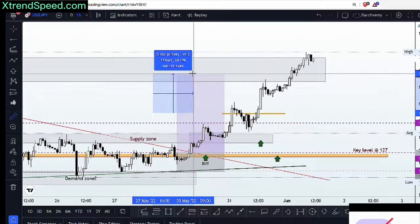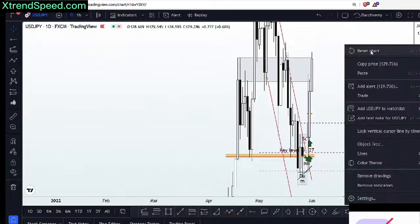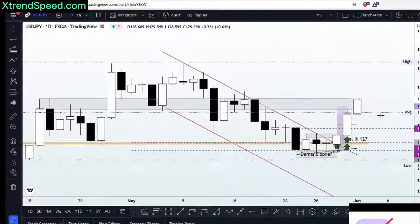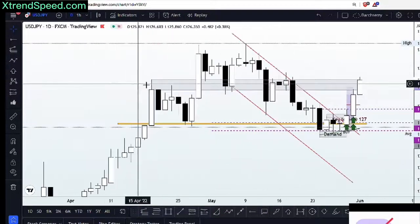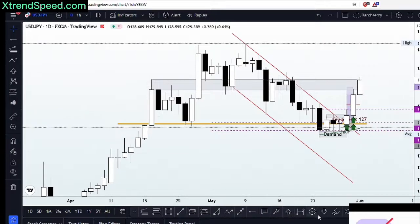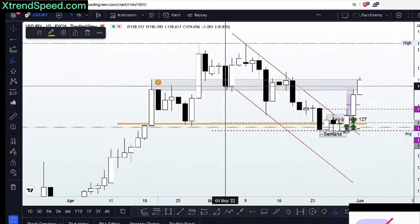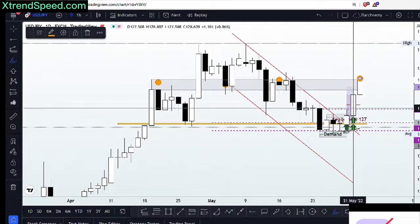So kudos to you. Let's go to a daily time frame and see what our expectations were on the USDJPY. That was what we were expecting: the breakout of that channel, and then we are right at a supply zone that has been holding as far back as April of this year. Resistance level here, supply level here, and it's still here.